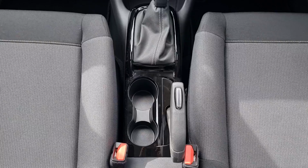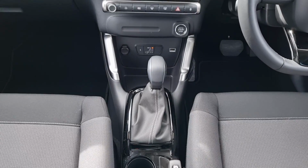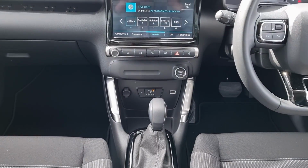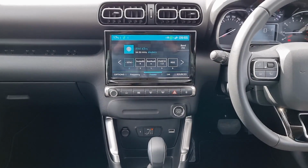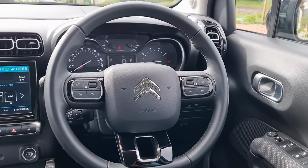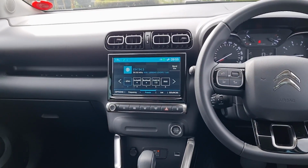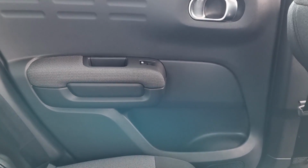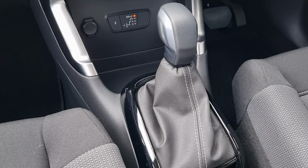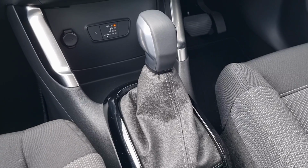I have a big issue with the old school handbrake here. I can get past that, I don't really care, but the gear lever itself sticks quite a bit when you're trying to put it into reverse or neutral, and it's very, very annoying. I think over time that will loosen up a little bit, but it is off-putting for me, if I'm going to be quite frank. But on a positive note, it's such a lovely car to drive. I've thoroughly enjoyed driving it.